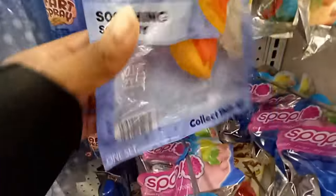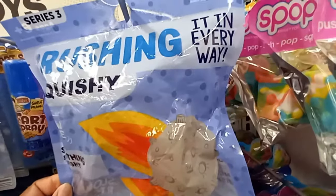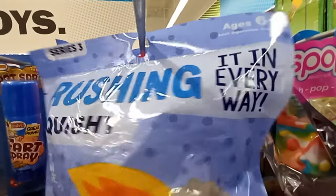They got little gag toys. I don't know what the gag is. A soothing squeegee. Okay.